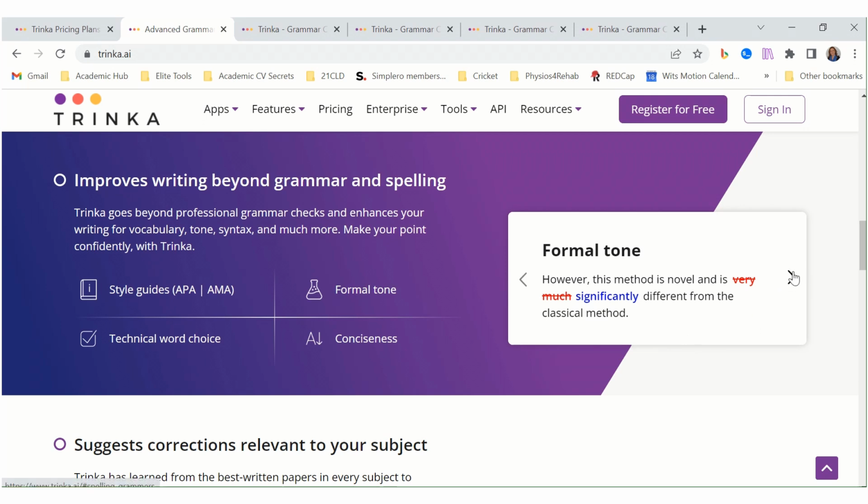This is sometimes an important tool to have because sometimes we write the same as we speak, and that's not always formal. Now, if you want to write in a formal way, technical word choice can be fixed and conciseness can be fixed, and this is very important. Studies were carried out to evaluate. Studies evaluated.